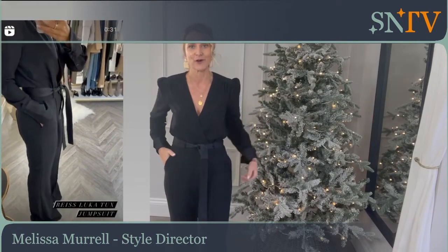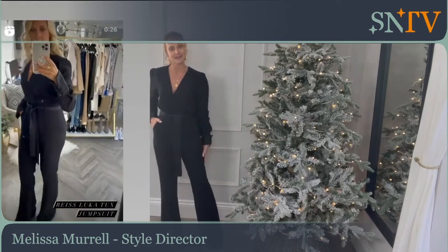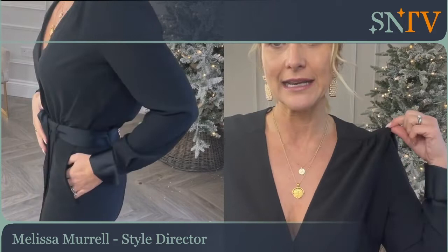So next we have an item that I have shown before, but I'm bringing it back out again because it's one of those items that whenever I've got it on for an event, somebody always asks me about it. It is this beautiful jumpsuit. It's from Reiss. It's got a beautiful tailored trouser in a slight boot cut type of style. It's got beautiful shoulder detail here, so really nice for broadening.